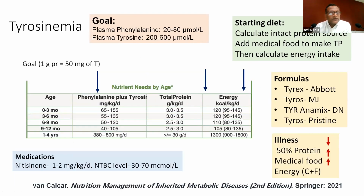Now for tyrosinemias, we see these children quite frequently. So the plasma phenylalanine and tyrosine should be maintained. That's the goal. Important here is that when they come in a crisis situation, keep them NPO. Once they are stable, you see how much phenylalanine the child is getting from the diet.